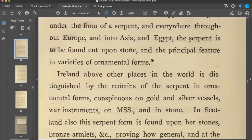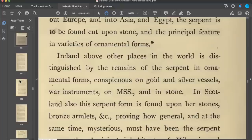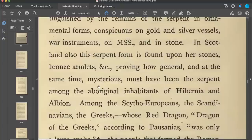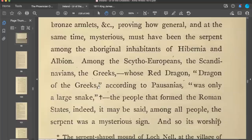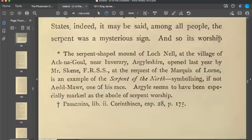Ireland, above other places in the world, is distinguished by the remains of the serpent in ornamental forms, conspicuous on gold and silver vessels, war instruments, on manuscripts, and in stone. In Scotland also, this serpent form is found upon her stones, bronze armlets, proving how general and at the same time mysterious must have been the serpent among the aboriginal inhabitants of Hibernia and Albion. Among the Scytho-Europeans, the Scandinavians, the Greeks, whose red dragon, according to Pausanias, was only a large snake, the people that formed the Roman states, indeed, it may be said, among all people, the serpent was a mysterious sign. And so its worship was the first form of idolatry in Europe after Arphaxad.